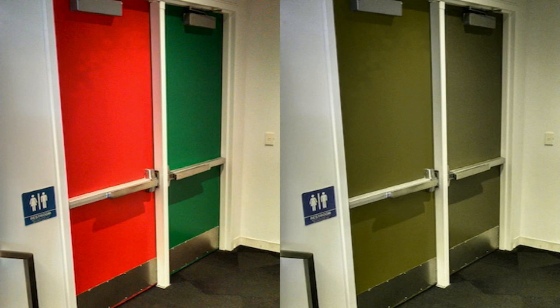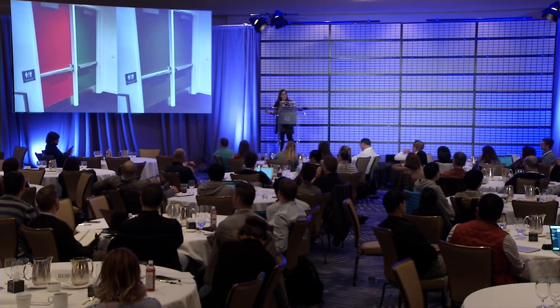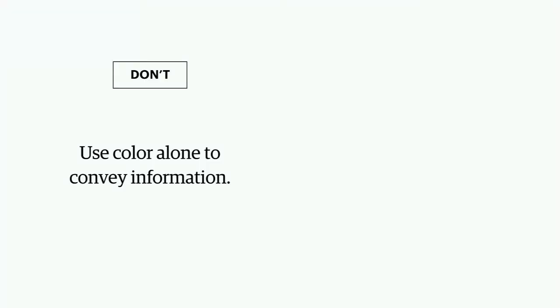Now, thankfully, I don't know if you can tell, in the lower right corner there's a little sign that uses information that's available to everyone, which he could look at to make sure that he's going into the right door. This is similar to how we would handle it on the web. So we don't use color alone to convey information.